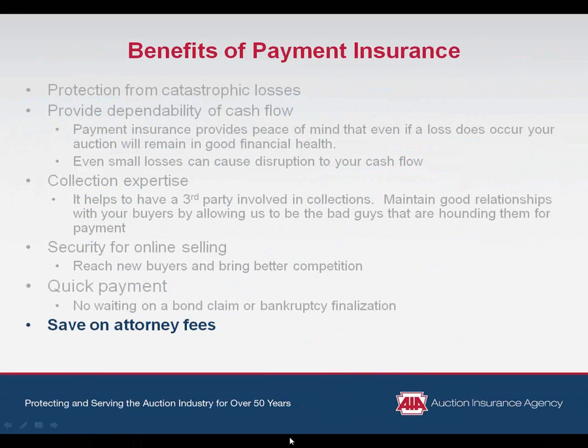Again, we handle all of the collection on the back end. We're paying you on the front end, so there's no more paying attorney's fees. There's no point in throwing good money after bad and adding more to your loss on the back end, having to pay attorneys to pursue this. That's something we take care of for you, and it's not an additional cost that you incur. We want to be a one-stop shop where you can just submit your claim and you don't have to worry about it anymore. We handle everything on the back end, the work and the payment.